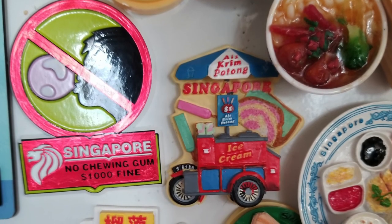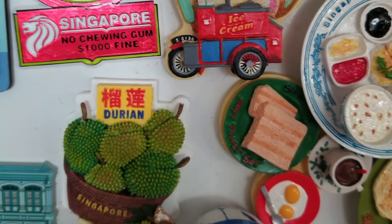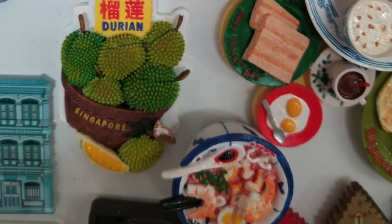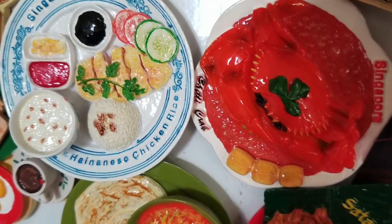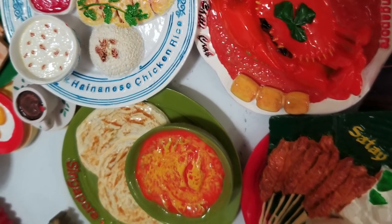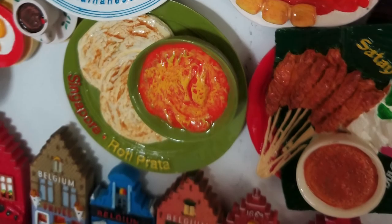I also got a bunch of food magnets that were relevant to the famous foods of Singapore, like the laksa, the Hainanese chicken, chili crab, the roti, and the satay. I picked these up at the airport. They had a buy 10 get 1 free deal at the time. But I think they're really well-made magnets. They're very detailed, and if you have someone in your life that loves food, then this gift is great. I got this for my sisters who absolutely love food.